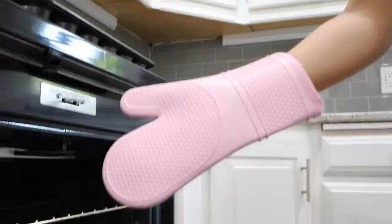These do come in a lot of different colors. I love the colors on these. This is probably one of my favorite color options.